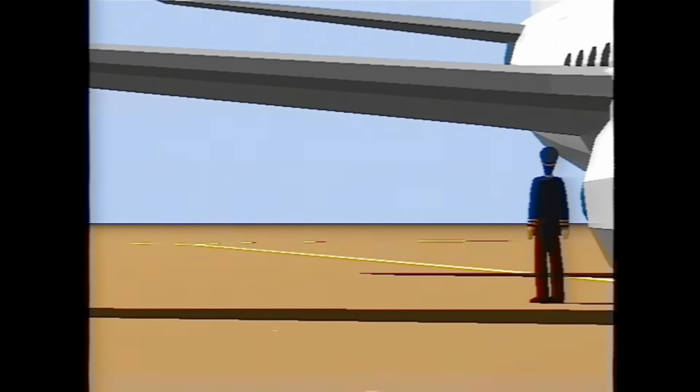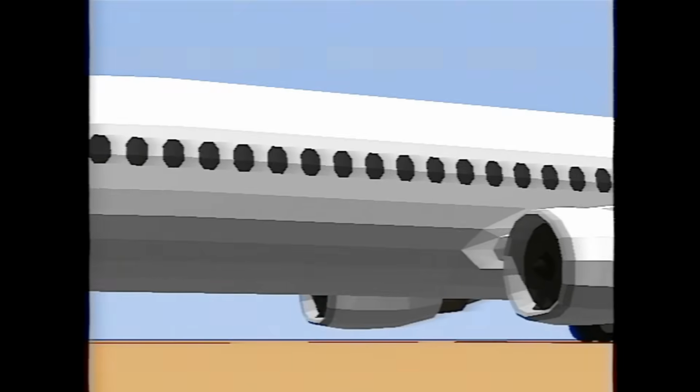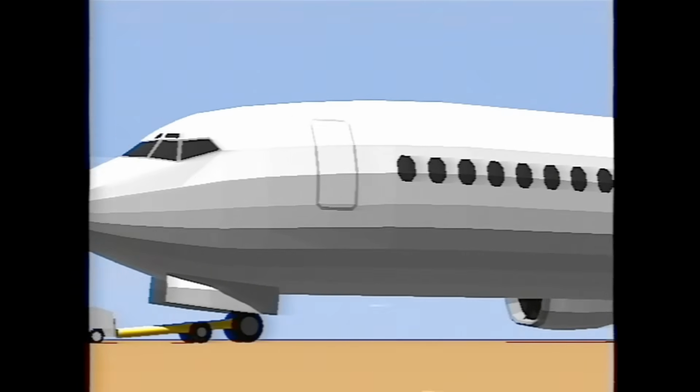With loading complete, you are now ready for pushback. Borrow any nearby airport vehicle and begin hastily pushing the aircraft back before anyone notices what you're doing.